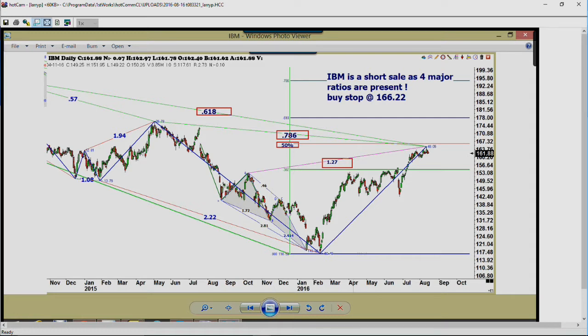Look at this. You've got 4 major ratios coming in there. You've got a 50% ratio from the high of 2015. You got a 61% retracement from the high of 2014. You have a 78% retracement from the high on 2015. And you have a 1.27 expansion from the high on September 30th of 2015. So you have 4 major ratios coming in here on the IBM. So if this is not a good sale, then I would assume that this is totally wrong, and we'll see what happens.